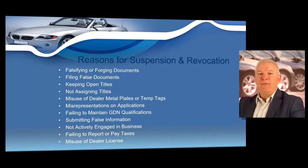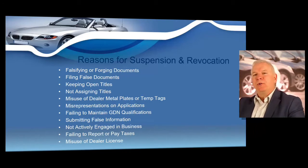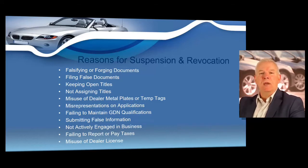A dealer may not fail to make assignment of any basic evidence of ownership, including a certificate of title for the vehicle the dealer requires, which is called an open title. And we're going to cover this extensively later on in the course. Receiving, holding, or delivering an open title is a violation of the law, and it is also a very risky way to conduct business. An open title is kind of like a blank check.